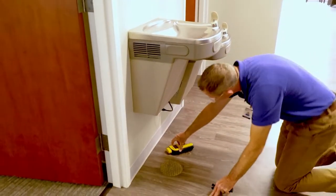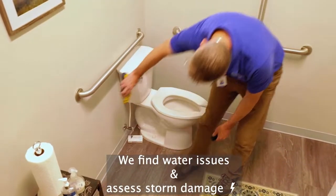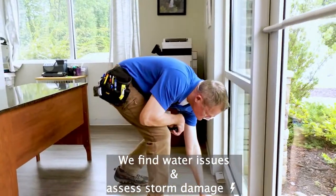We follow up with a physical inspection, looking for moisture sources and using moisture meters to determine if any of your building materials are wet.